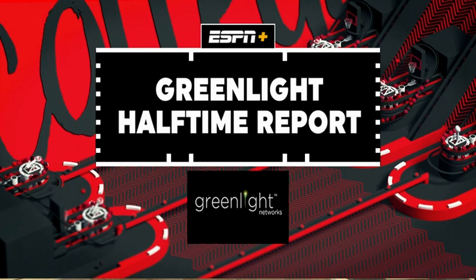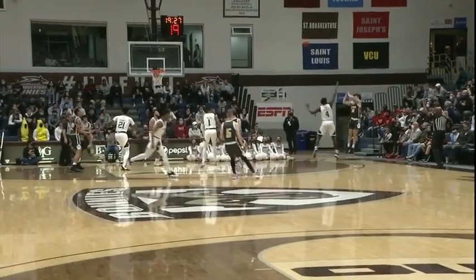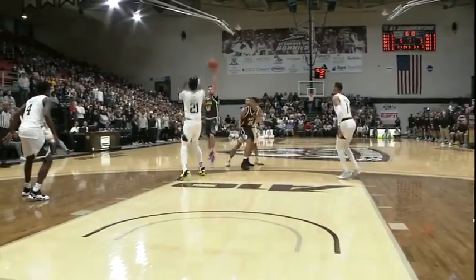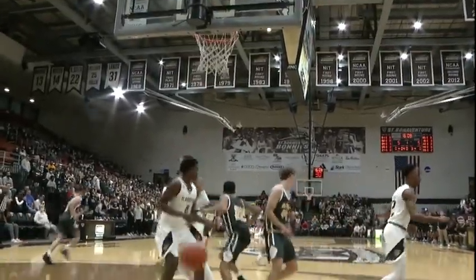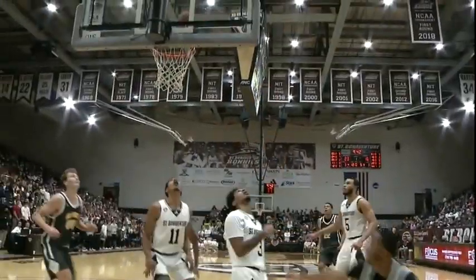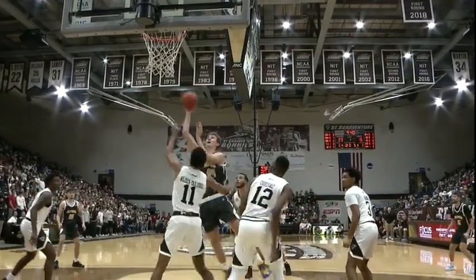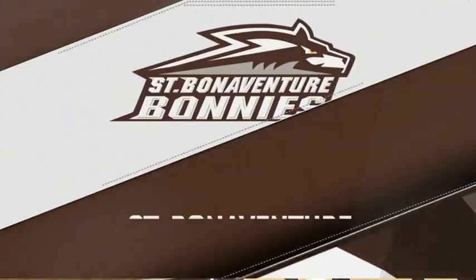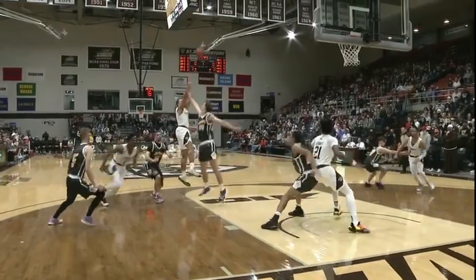And now we'll have some highlights here at the Green Light Halftime Show. And there's that jumper from the corner. And from the Saxons, and then there's that bomb. That floater was unbelievable. You see Marshall Brewster get inside, some cleanup work from Brewster. And then for the Bonnies, they really got going late in the game.